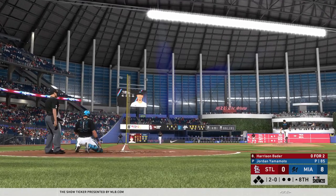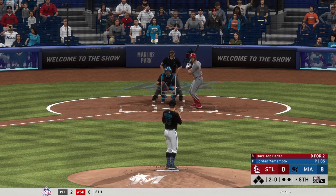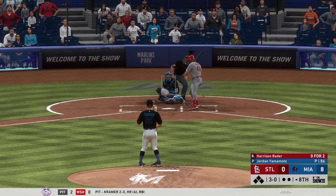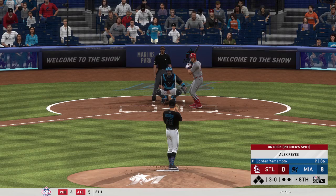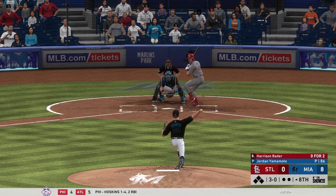Couple strikeouts early in the game, but he's done a much better job in this at bat trying to get ahead and put himself in a good hitter's count. 3-0 now. Ball 3 to a leadoff hitter that can run. Not the greatest way to start this right here. I think right now you really have to start pouring some pitches into that strike zone.